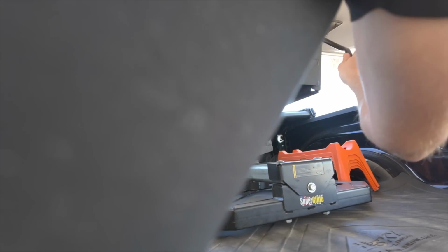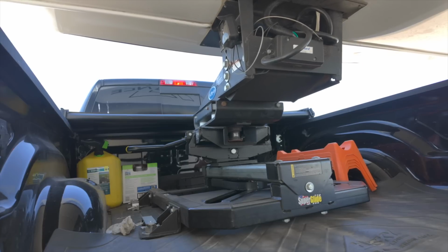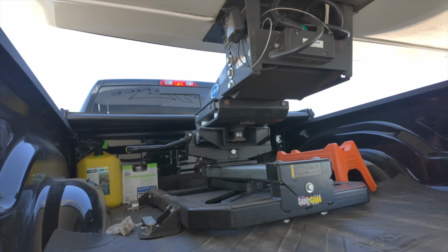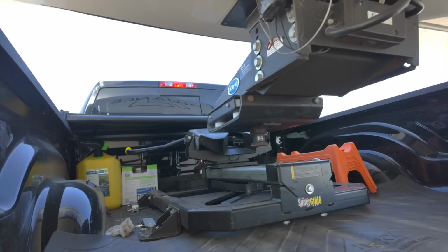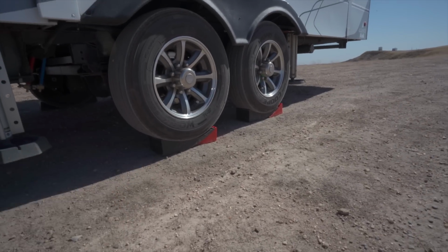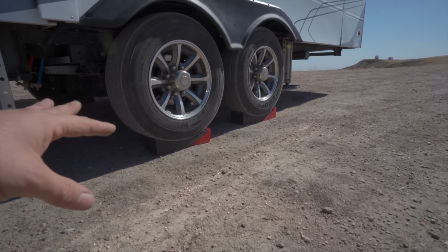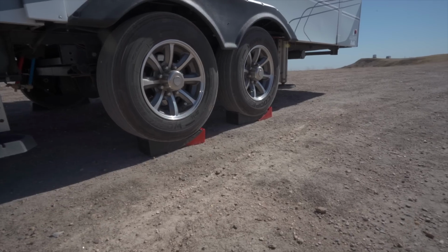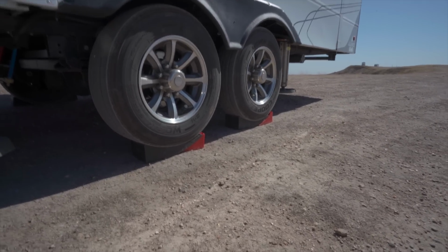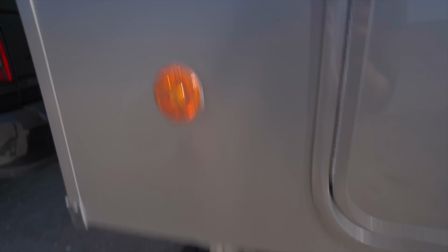It's always nerve-wracking in these unlevel spots, you know, and hooking. So for leveling out here, we're using these ramps right here, which are just lifesavers. When you're about 3 degrees off, these get you within 1 degree usually. And then I'm also using some of these blocks on the front legs.